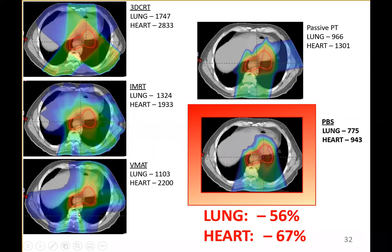If you are using VMAT, it is a very good technique and you can spare a lot of normal tissue as well. So you will see that the lung and heart are reduced, so you actually have less irradiated lung and heart.